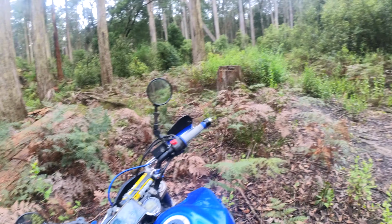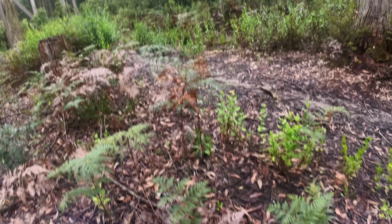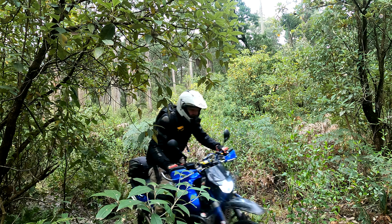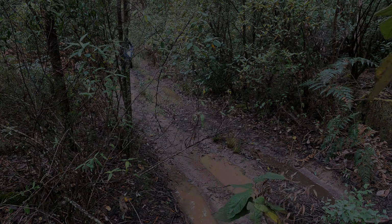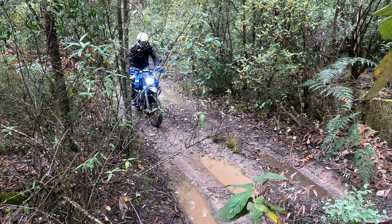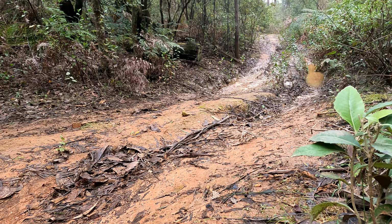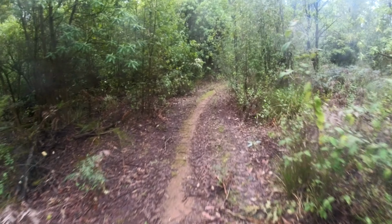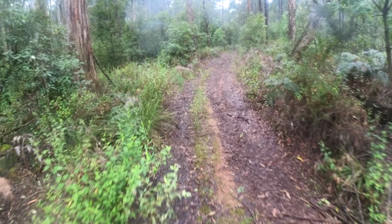Rightio, time to get moving. Now, while I was sitting there enjoying my coffee, I checked the maps. I've got Cairns Road just there, Rat Hole that way, Spargo Creek's just there. So we're going to head back, try and get onto Rat Hole, and see if we can get through the rest of it. I am feeling some very light rain. Rain's getting heavier. We'll attempt Rat Hole and then I might go home from there, I reckon.